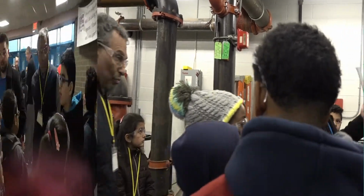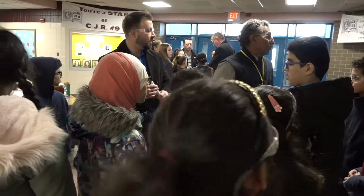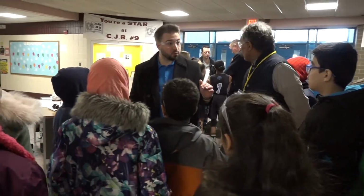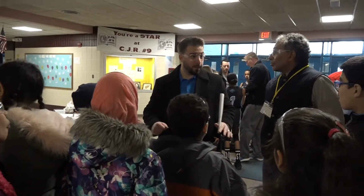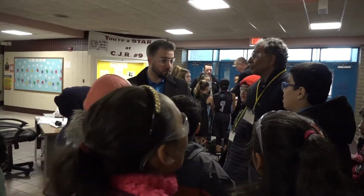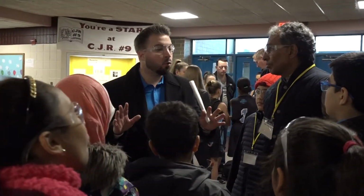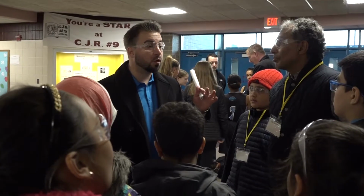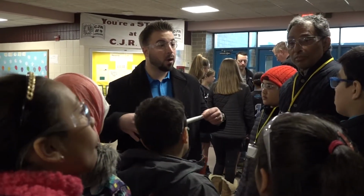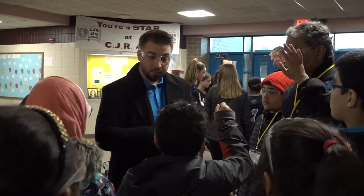I want to head to the right, to the main entrance. So we put a clear window film on the front entrance for security. What that's going to do is not let somebody break those windows. If somebody tried to get into the school through those windows, they wouldn't be able to because of the security film. We put that security film on every school in this project, so every school has enhanced security.